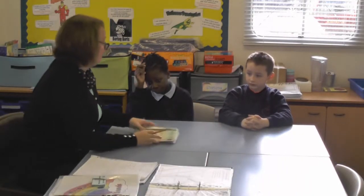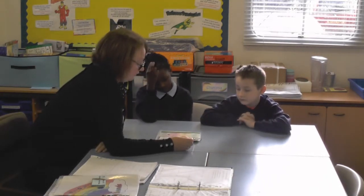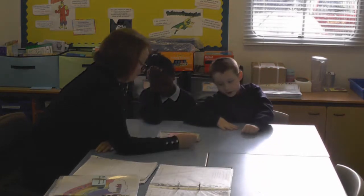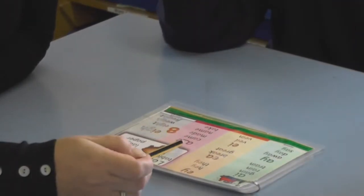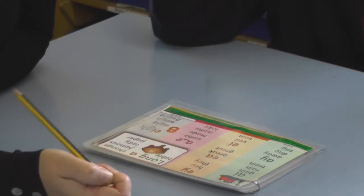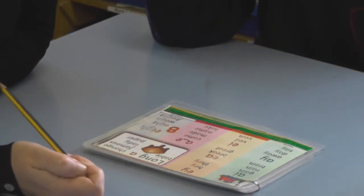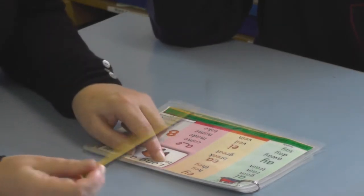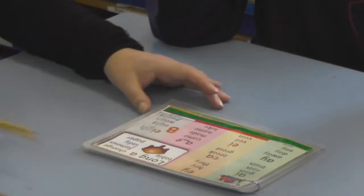Right, we were looking at the long A sound, words and different ways we can spell the long A. We had A-I, says A, A-Y, E-Y, E-A, E-I, bossy E with an A makes the A sound, E-I with a G-H says A as well. And if we've got an open syllable, table, that makes an A sound.